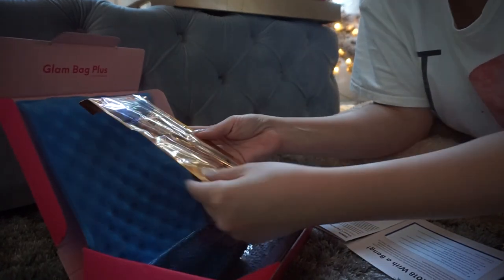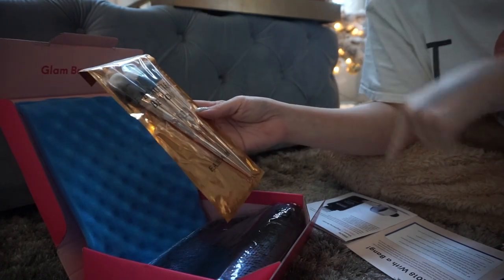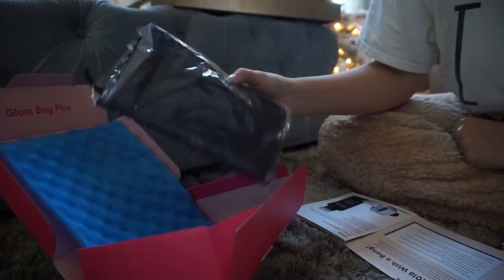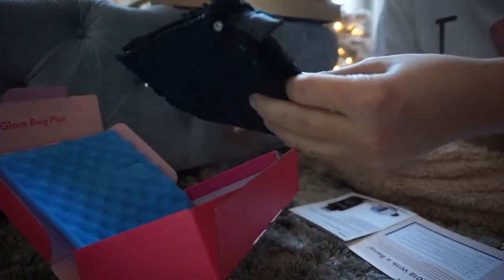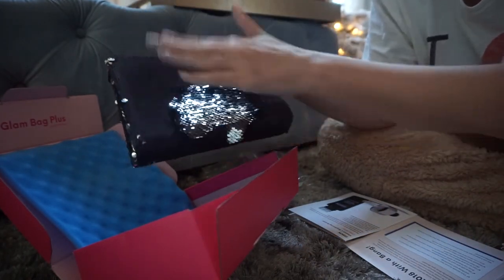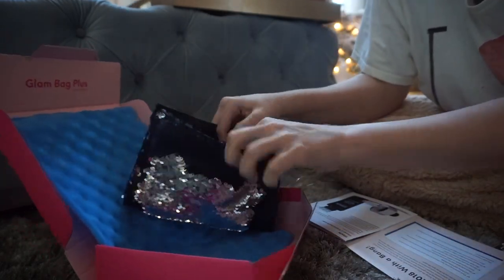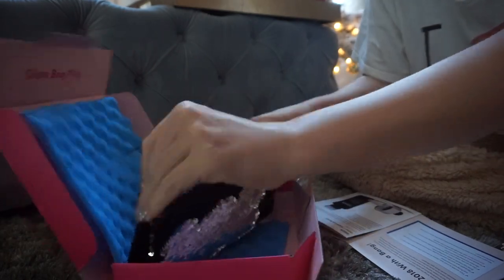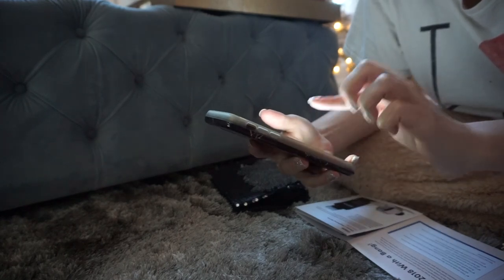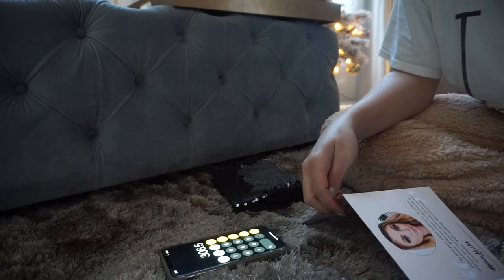Then we got a set of brushes from that Fara brand or whatever. They gave me that little one in the original bag. This is valued at $40. And then the last thing is a clutch. Well, that's cool. I wonder if we'll get like a little clutch bag in all of them. So let's add this up really quick. 40. So this bag was valued at $306.